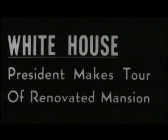President Truman returned in 1952 and proudly showed the White House renovations on a live television broadcast.